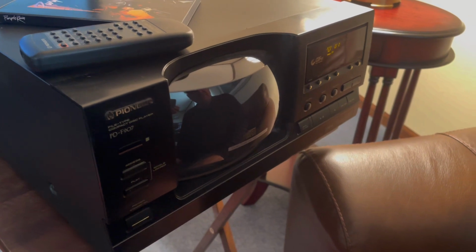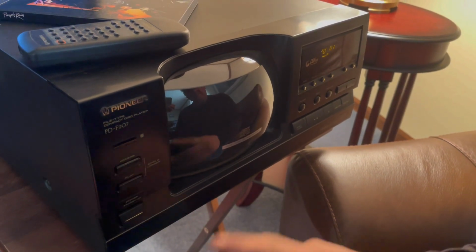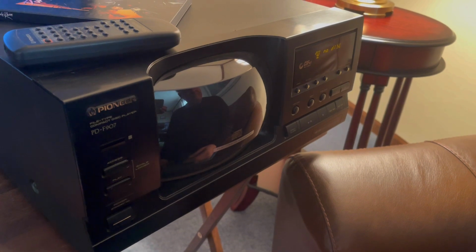That's almost like a jukebox. It is a jukebox. Just you go. And how old do you think this Pioneer is?